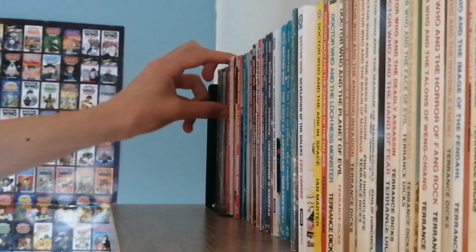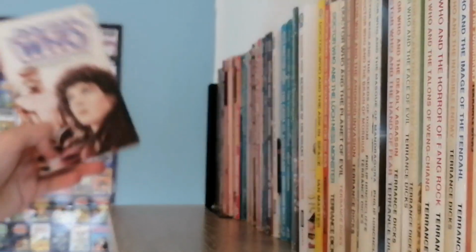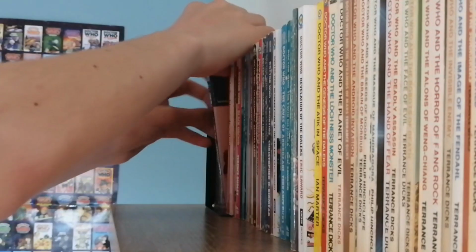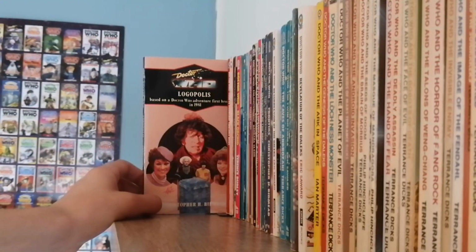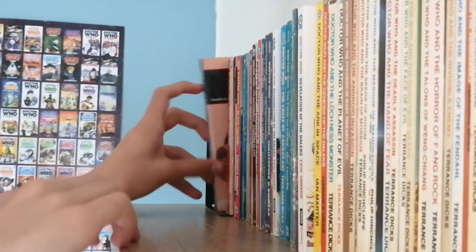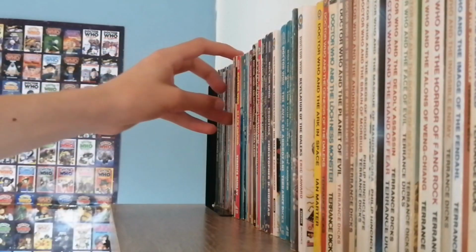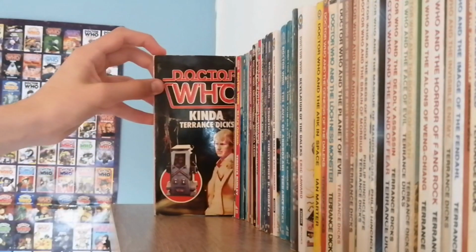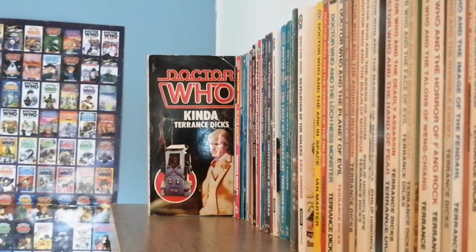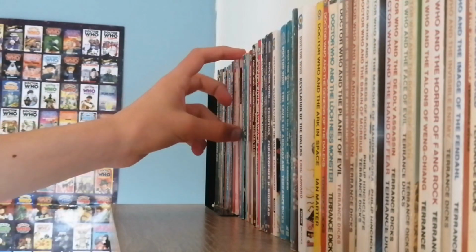There we go. Next up we have The Keeper of Traken with Nyssa looking absolutely lovely there. We have Logopolis with its blue spine edition actually, with all the companions there looking very lovely. Now entering the 5th Doctor era, we do have Castrovalva again, which is one I've had for many years. Four to Doomsday. Kinda. This is where the covers get a little bit basic and boring, I'd say. Although, saying that, the next two are very good.